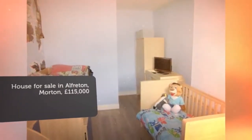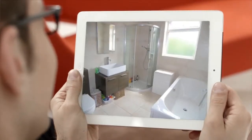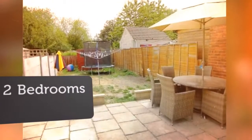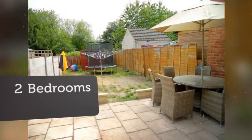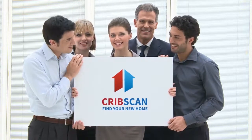Key features. Two-bedroom semi-detached. Boasting two reception rooms. Sought-after village location. Gas heating to radiators. PVC double glazing. Viewing is recommended.